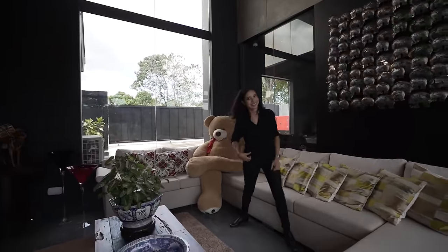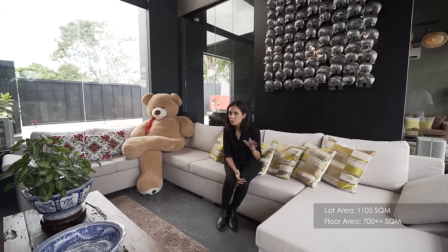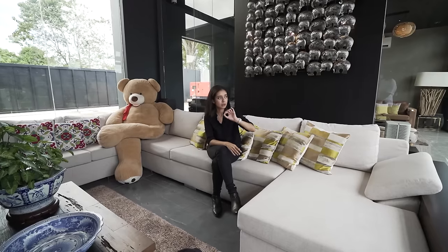Okay, so you have 1,150 square meters of lot area and then more or less 700 square meters of floor area. Again, it's a bungalow, meaning it's only one floor, but you do have several levels, a few steps here and there, just to make things interesting. Kumbaga yung terrain niya hindi flat. And everything is, or at least the inner walls of the property are all glass. That way, again, as I mentioned earlier, if you stood in one spot, kita mo yung buong bahay, regardless of where you are.